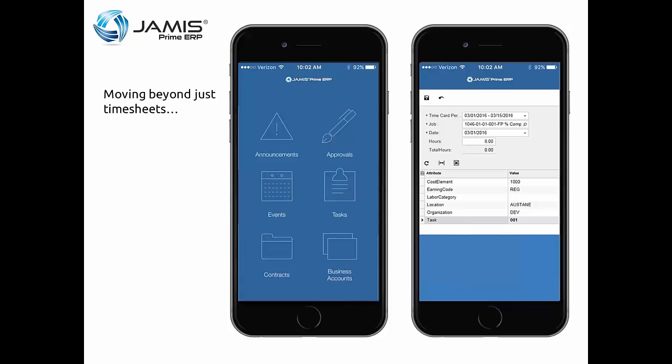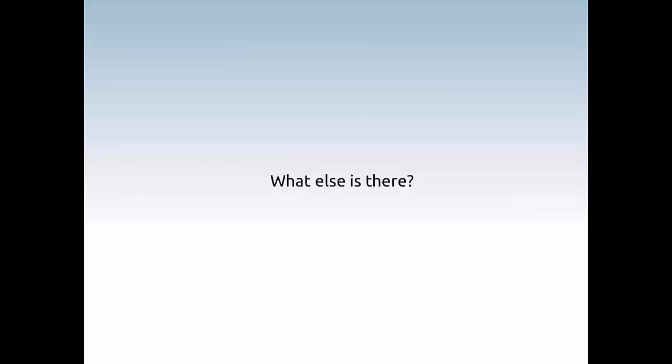There's events that you can access, and that's integrated with Outlook within Microsoft. You can assign tasks or look at your own personal task list. You can look at all of your customer or vendor accounts and any contacts you want to access within the application. And it's all formatted here so that it's easy to see and easy to operate within a mobile environment. What else is there? Well, I'm going to have Mike Myers walk through both the mobile app experience as well as the tablet experience to show you what you're capable of on either device.